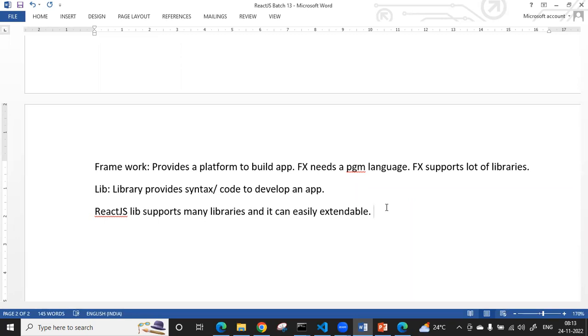That library only our students will get, because nobody has done a video on that library. No trainer is going to teach that either, because the real-time usage of React.js is completely different from what we learn as a tutorial. You will agree or not?